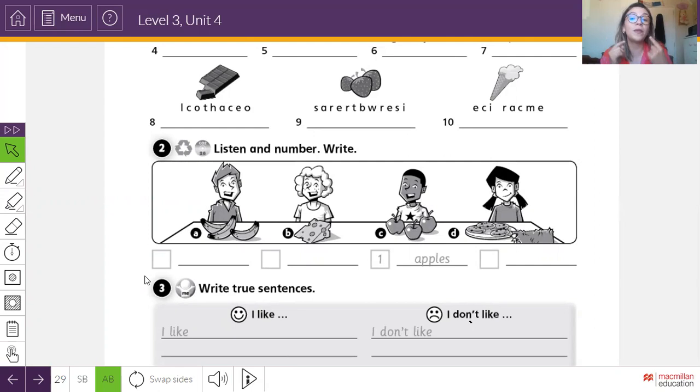Okay? So, you have to do two things. Tienes que hacer dos cosas aquí. First, si te das cuenta, here we have four boxes.